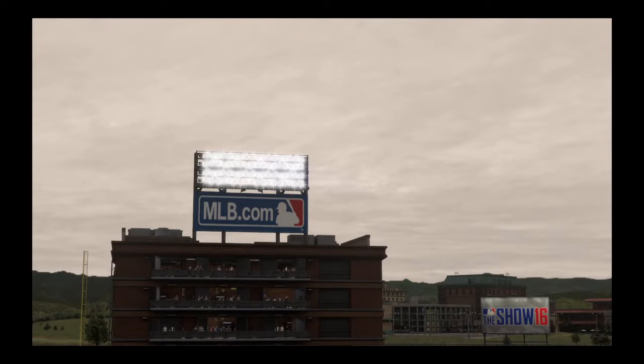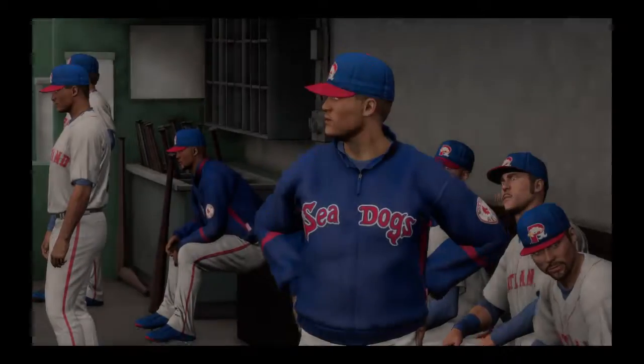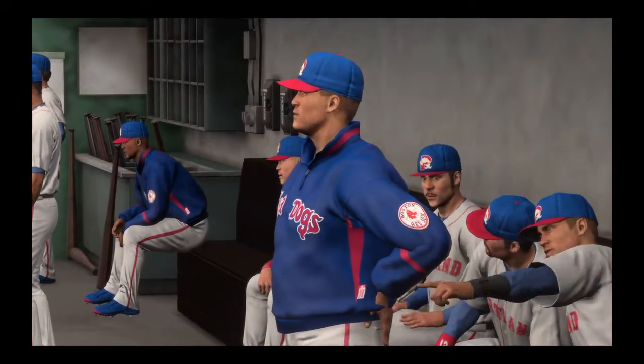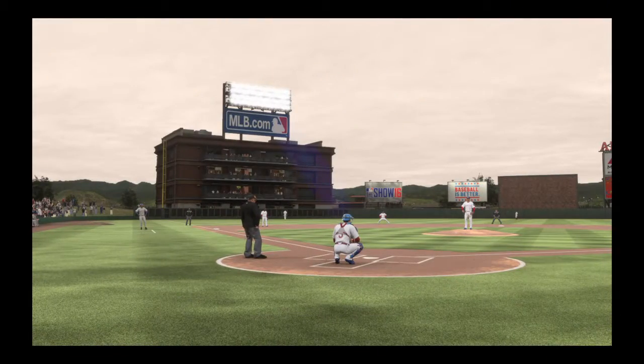It's baseball, it's the show, and it comes your way next. And with that, here's a look at the visitors' starting lineup. Steve, what's their focus as they go for their first?